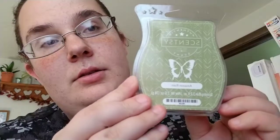But yeah, so Amazon Rain. I'm not putting this in my Scentsy Club because this is a bestseller. It is literally in every line that we have, almost in every line.